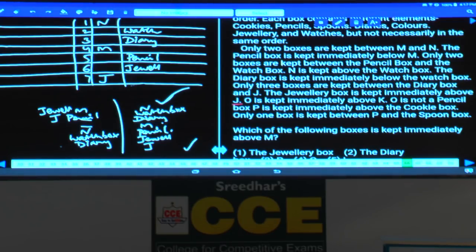Now, coming to the second case, now jewelry box is here, M at this place, M is a jewelry box, isn't it? M is a jewelry box. Next one, and J is pencil box, J is pencil. Next one, how many blanks are there in between these two? Blank and N, blank and N, and after this N there is a watch box. After this watch box there is a diary, isn't it? There is a diary box. Hence, how many possibilities we have? We have some 2 possibilities.